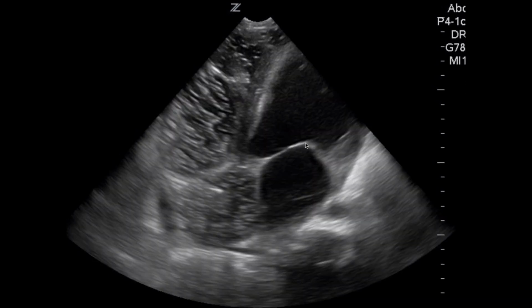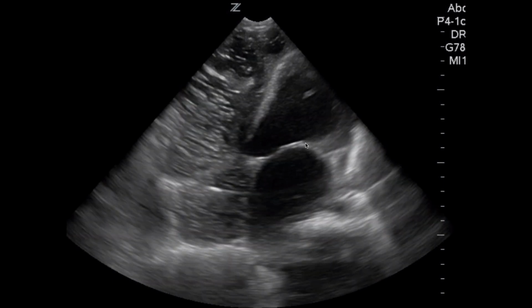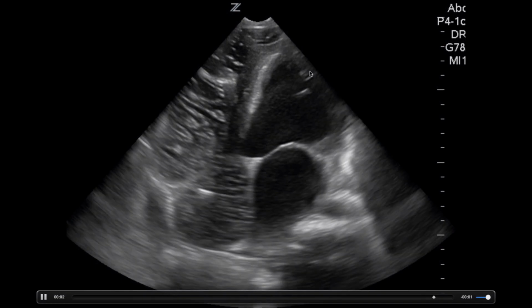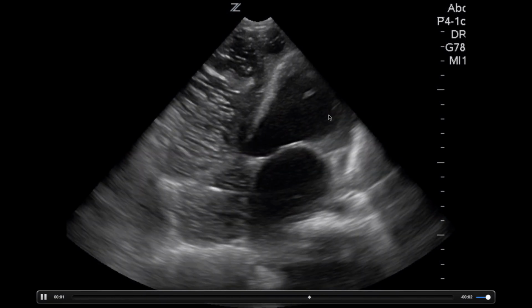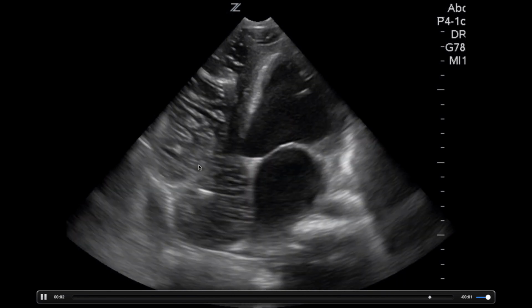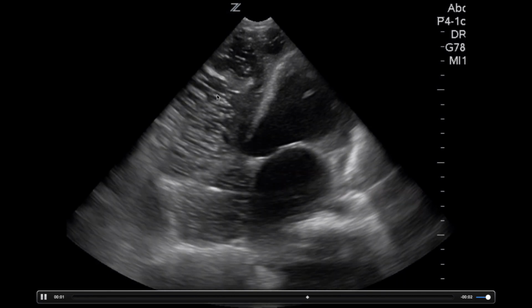Now this patient, unfortunately, the next clip that they got at the next pulse check shows cardiac standstill. And here, same left ventricle, but not moving at all. Valve not opening at all. And you have this sort of swirling of bubbles and fluid inside the right heart.